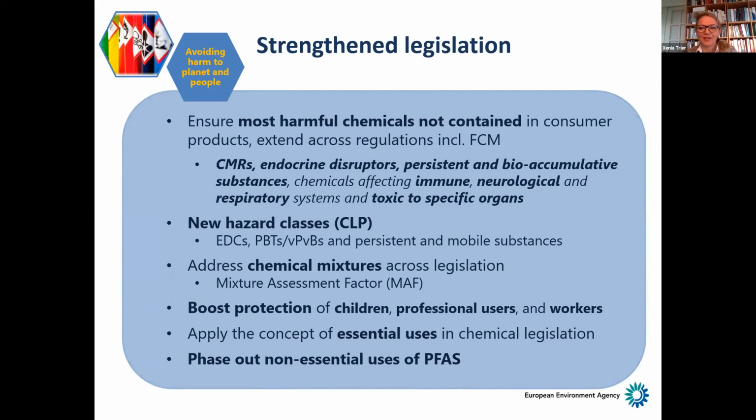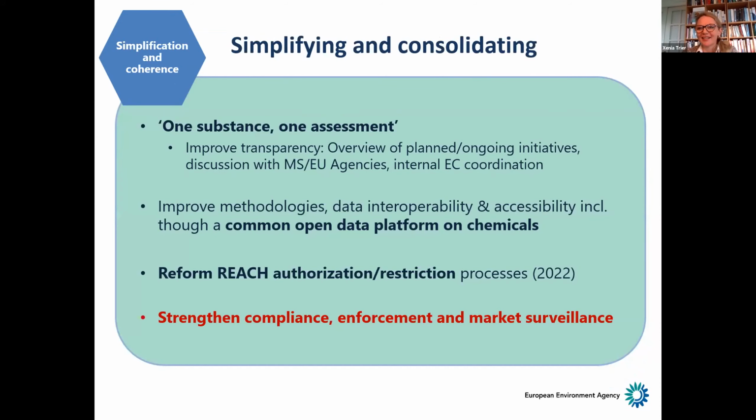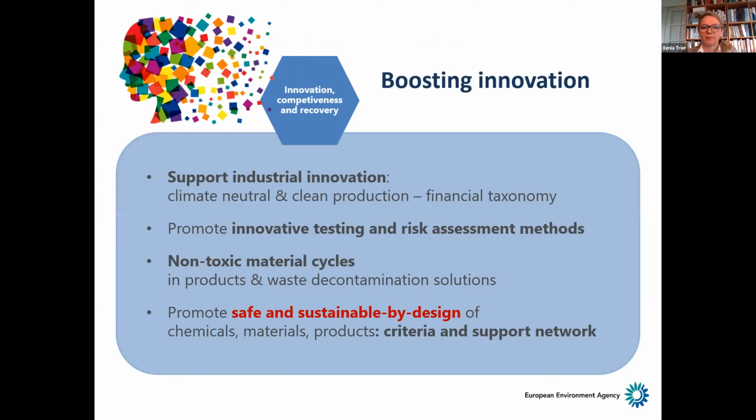And then, what Ian was talking about earlier, we have the concept of essential uses mentioned many times, not just for PFAS, but across the chemicals. And this slide is almost not necessary because Claudia explained it very well. There's a focus on one substance, one assessment. So I will just jump to mention that the REACH authorization and restriction processes will be reformed in 2022. And there's a focus to strengthen compliance, enforcement and market surveillance, which might also affect food contact materials.